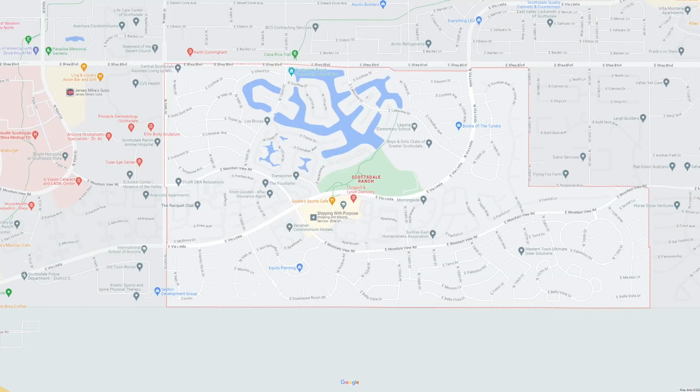Hey guys, welcome to the map section of today's video on Scottsdale Ranch. So outlined here in the middle of your screen is going to be Scottsdale Ranch and all the different communities that make up Scottsdale Ranch. As you can see, the heart of it is going to be the lakes on the north side, just below Shea Road there, or on the south side. And its borders really are 96th Street on the west, and then 108th Street or so on the east.